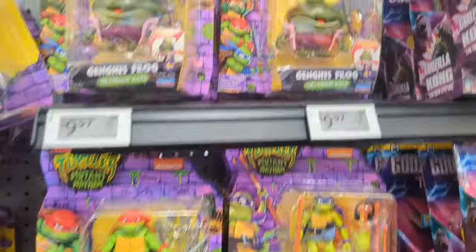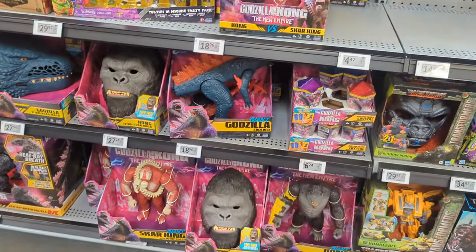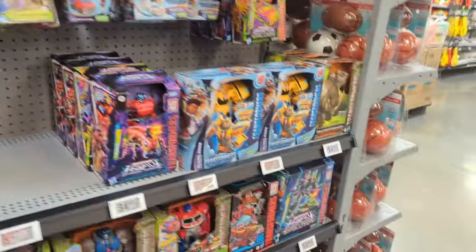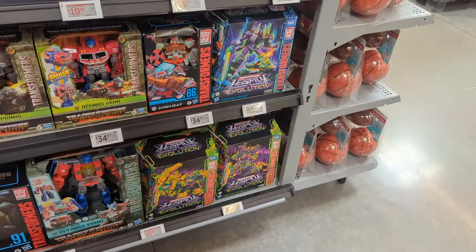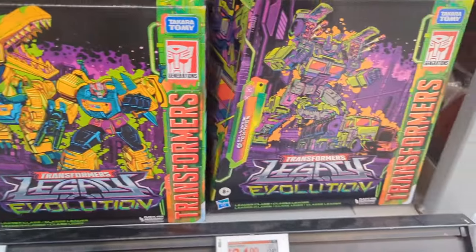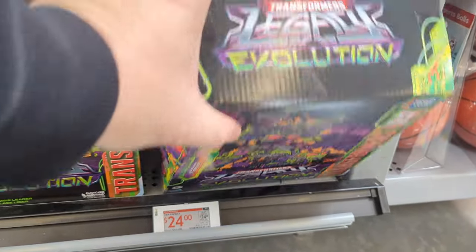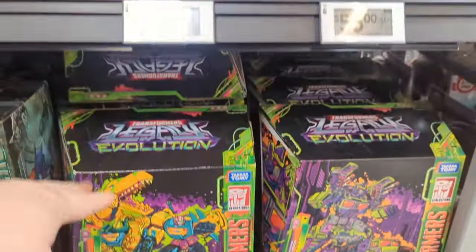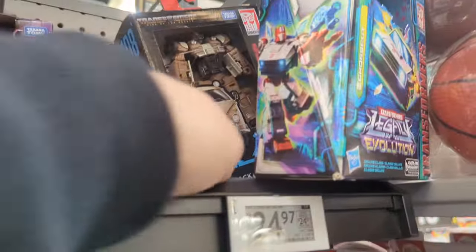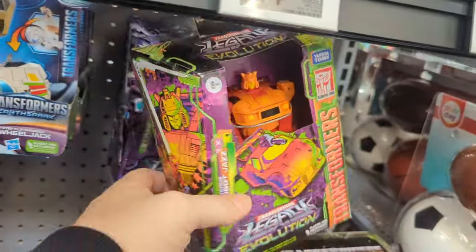So we get your variant Genghis Frogs. You got your Kong and Godzilla stuff. And then Transformers. $24. What we got here? So we got 35 for Grimlock, 24 for, it looks like, Toxitron. But no United stuff. Oh, there's a Wheeljack. I have not seen that in the store yet. Till now. I know these were on clearance too at one point.